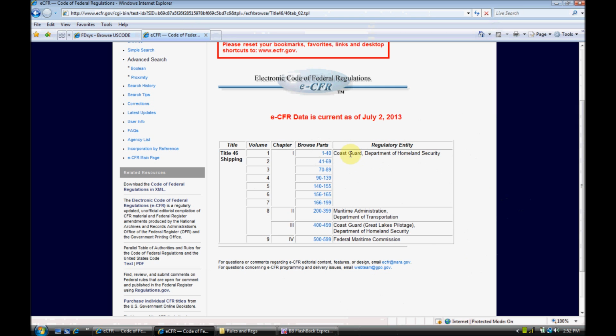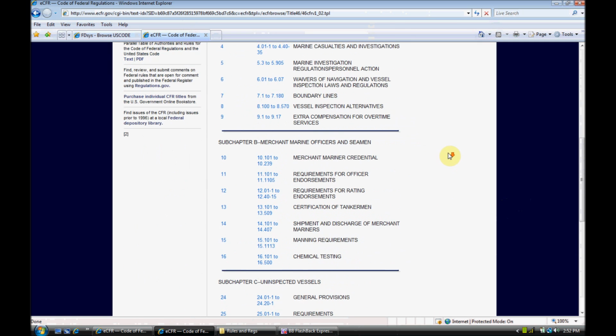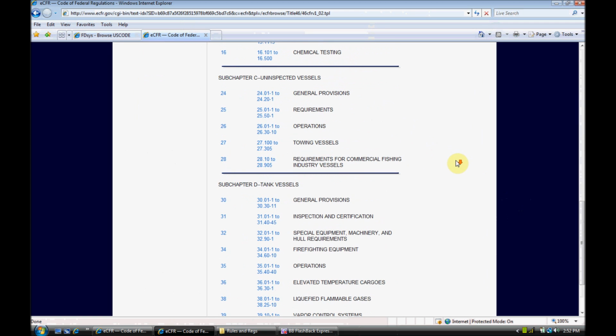So if you eventually become familiar with the Code of Federal Regulations, you can find it a bit quicker. So here we are. We're going to go through, start at the beginning, 1 through 40. I click on that. Okay, Subchapter A, procedures applicable to the public. Subchapter B, merchant marine officers and seamen. Subchapter C, uninspected vessels. That kind of sounds like us. So here we are under requirements. I would think that seeing that life jackets were required under the law in the U.S. Code, I would think that could be requirements. So I'm going to click on this.